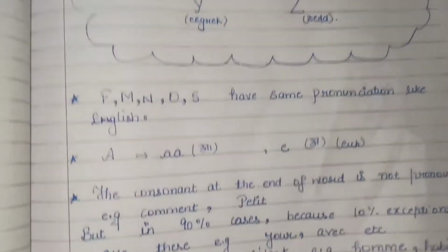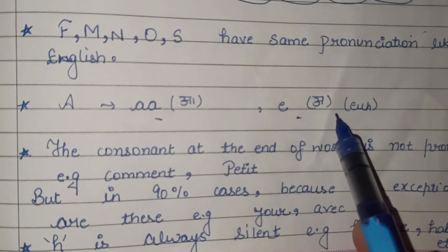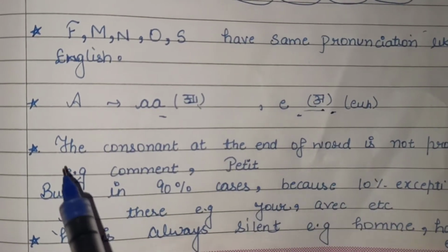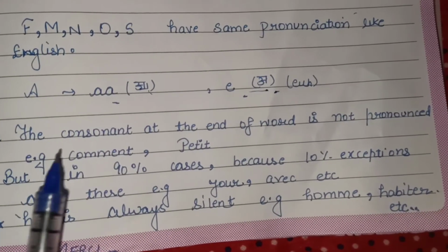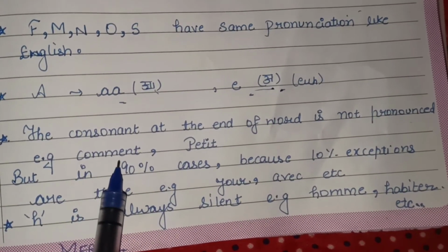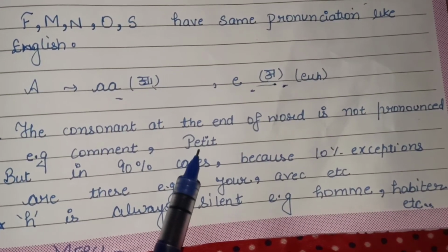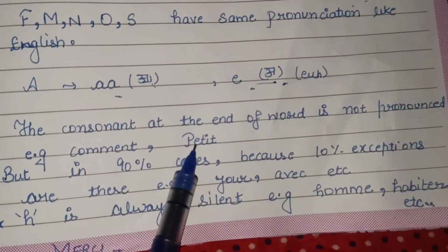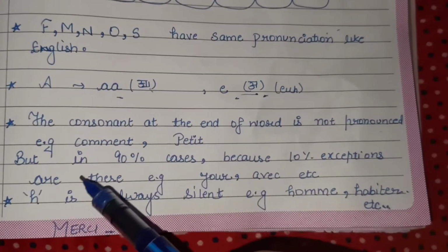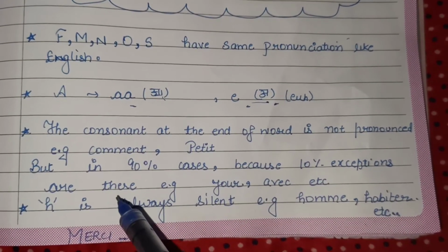Now in French, A is pronounced as A and E is pronounced as A. I have told you this rule that the consonant at the end of word is not pronounced. Like petit, you will not pronounce it petit. This is petit. But in 90% cases, because 10% exceptions are there.